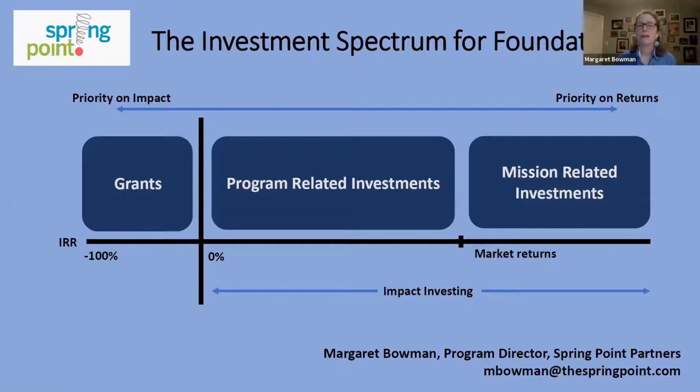If you're interested in looking at that, I recommend you investigate that further. As I said, I'm not a deep expert in it, but it is increasingly something that we are hearing more and more of. Another trend I wanted to observe is a lot of the new foundations aren't even foundations at all, and Spring Point is a good example of this.